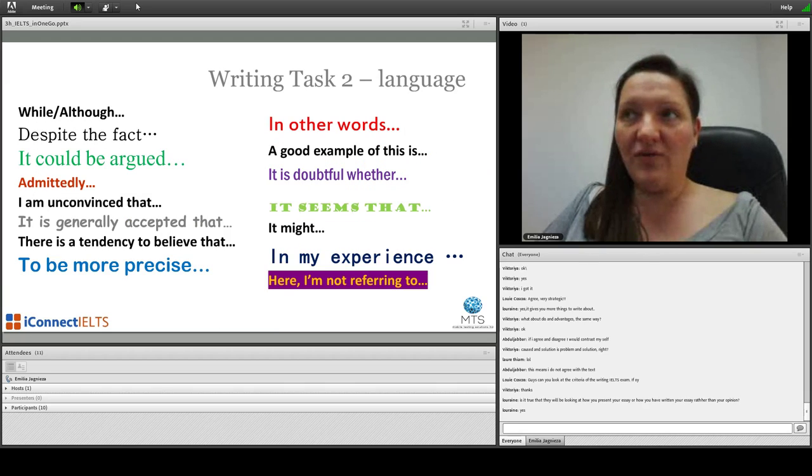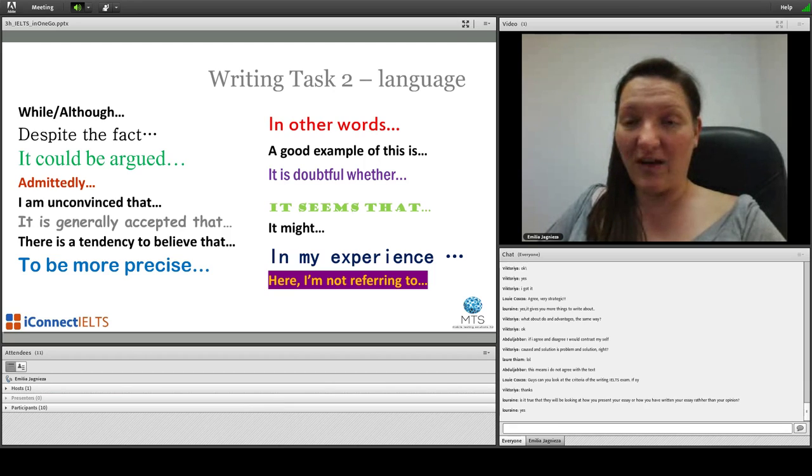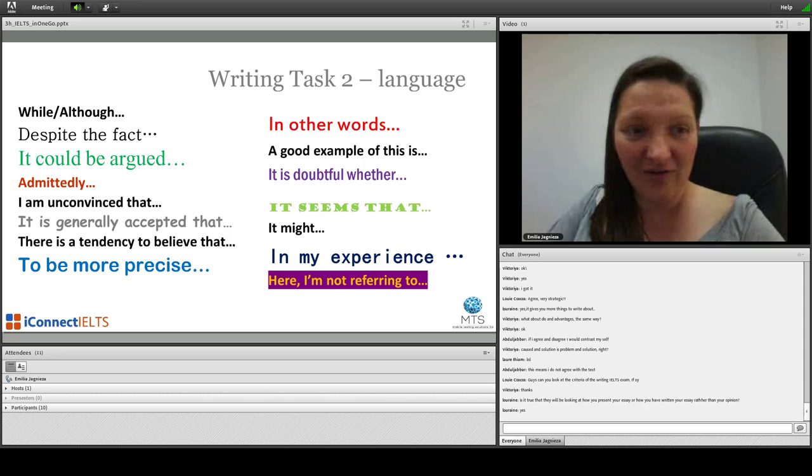Here are a few phrases that I suggest you use when connecting ideas and sentences together. Okay, have a look quickly. I will pause myself.